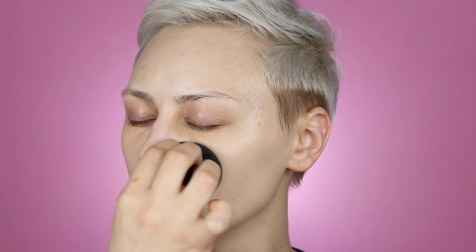So I usually start on the outer perimeter of my face and then I'll move everything inward. So there's hardly any product on my sponge when I go around my nose, and I'll really work it in too.